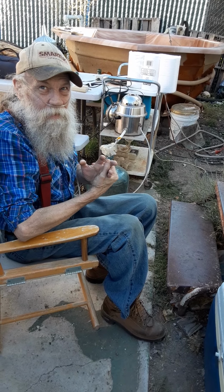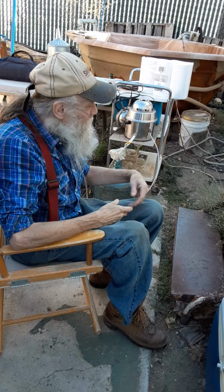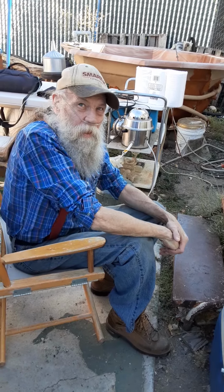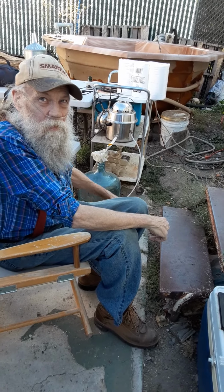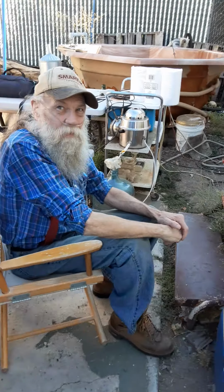So it's got deuterium in it then. Right, it's got deuterium in it, but this is even purer than that. Wow. This is the purest water on the face of the planet when it's done. Well, I'm gonna try some later.